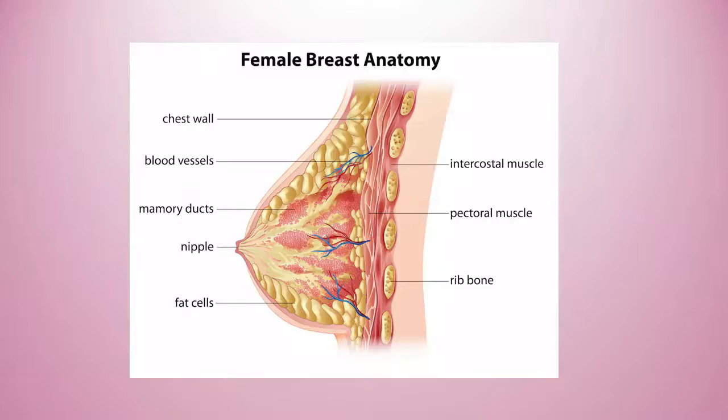So this is just a little anatomy picture of a sagittal view of the breast. This is just to highlight you have your chest wall, you have the pectoralis major muscle, you have the fatty tissue of the breast, and then the majority of the breast that's involved in breast cancer is going to be this area right here, the lobules and the ducts.